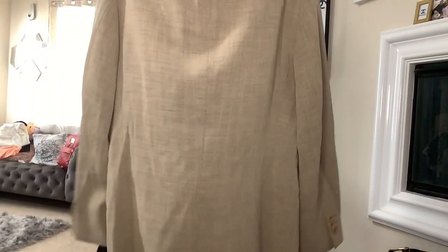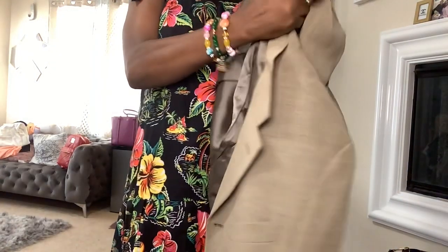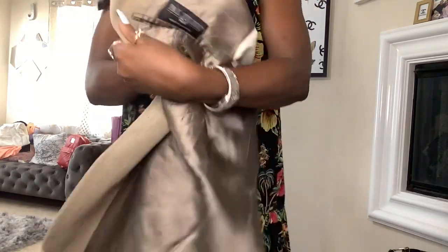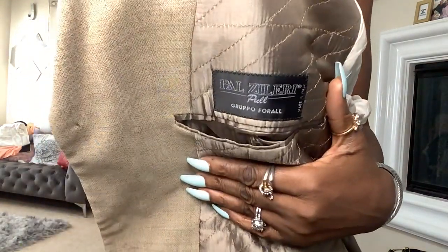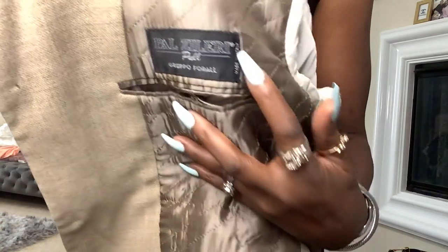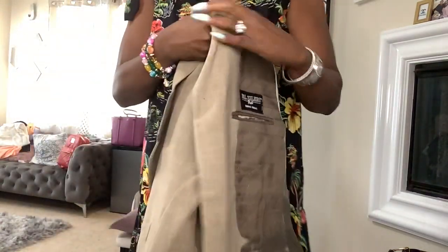I tell you not. And this one, the only reason I got this, I love the color and I love the finish. You guys see how rich this fabric is? And this is a 3-button. And this too is by Paul Zeleri, made in Italy. This is that Paul Zeleri, made in Italy, guys. You see right there? So if it's made in Italy, I'm all over it.